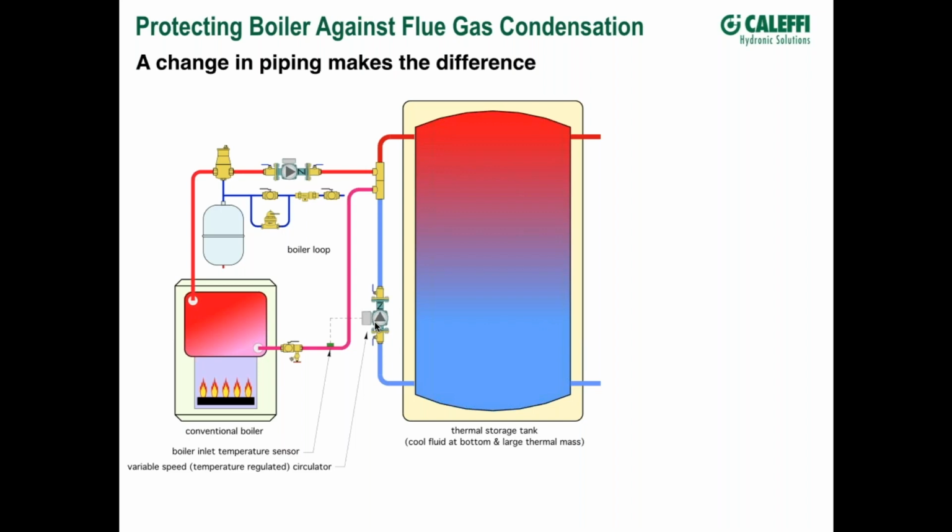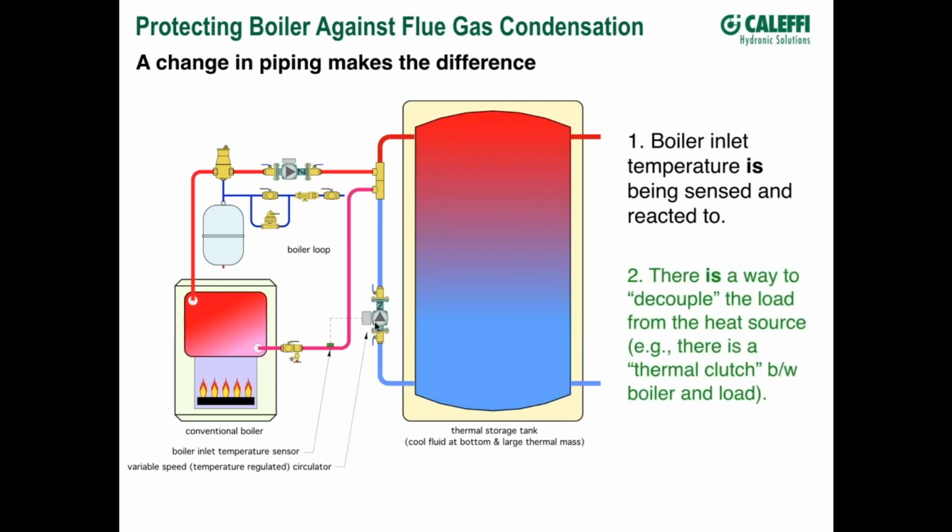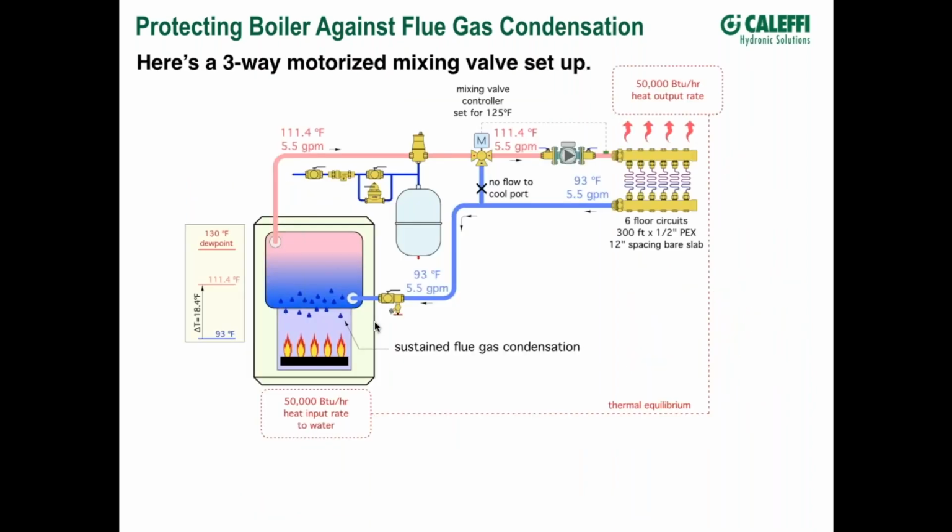But if the boiler cannot keep up with the load, we are sensing the boiler inlet temperature, and we will see that drop as evidence that the load is extracting heat faster than the boiler can produce it. And the reaction to that would be the variable speed pump slows down and perhaps even shuts off. The nice thing about this is that the variable speed pump does represent a modulating, smooth process for taking heat from the boiler loop into the load. Okay. So we do have boiler protection. It's just simply a matter of putting those closely spaced tees and having that ability to decouple the boiler from the load.